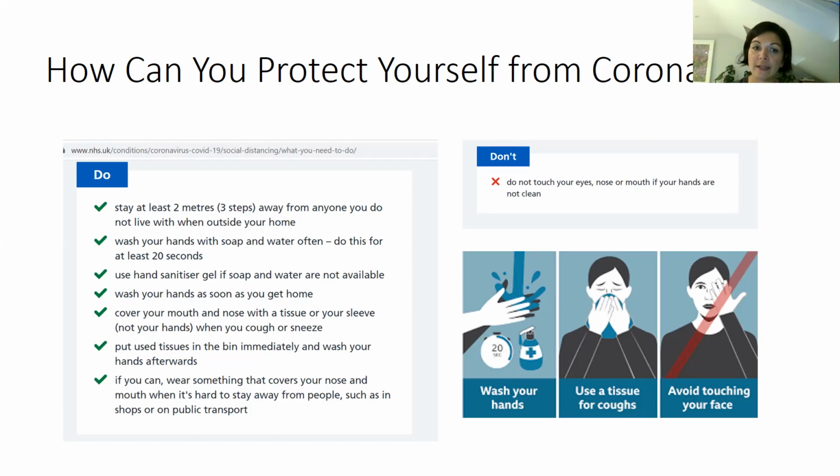And if you can, wear something that covers your nose and mouth when it is hard to stay away from people, such as in shops or in public transport. Okay, so we know that public transport, this is now mandatory, and there are other locations as well where it has been made mandatory. That means that we have to make sure that we are wearing face coverings. Okay, so look at this picture here. Some of the key things that we must remember.